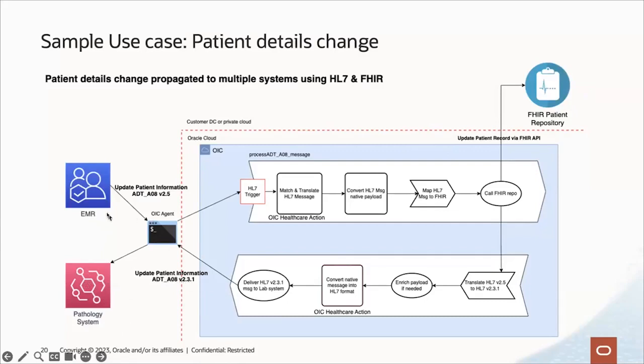And so in this case, OIC is converting to FHIR and sending it to a FHIR repository, and it's downgrading the message from HL7 2.5 to 2.3.1 and sending that HL7 2.3.1 message to our pathology application. All right, so let's jump in and take a look at this demo.